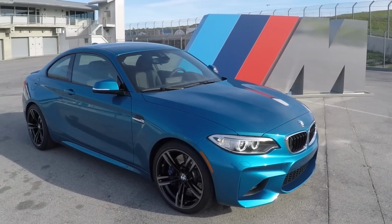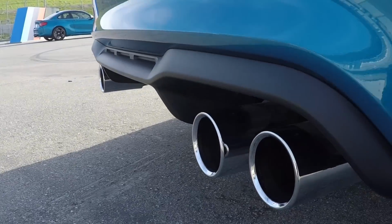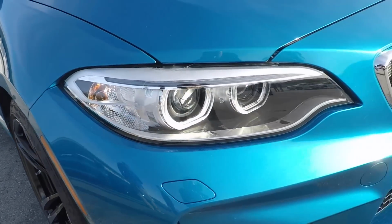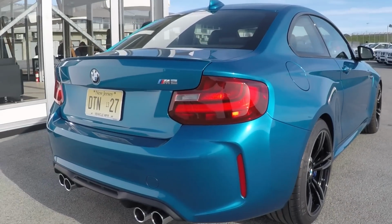Besides the expected M-derived front and rear fascias, fender adornments, and quad exhaust tips, the M2 features an aluminum-intensive body structure that's nearly 3 inches wider than the standard 2 Series.